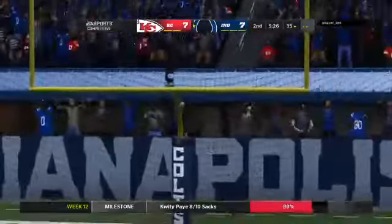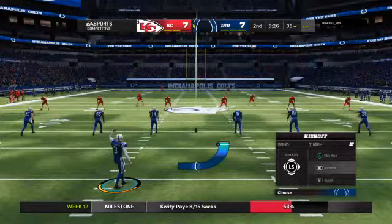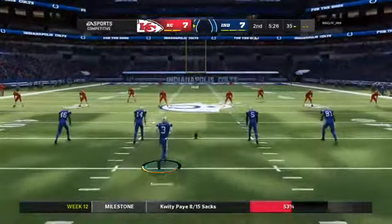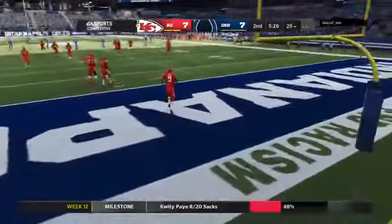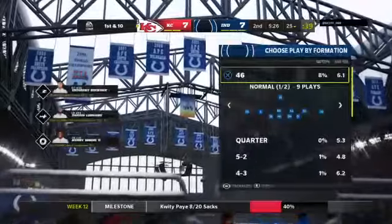Extra point by Blankenship is up and good. And we are tied here in the 2nd quarter. So all even at 7 now as they kick it away. And that'll carry over the back line of the end zone for a touchback.